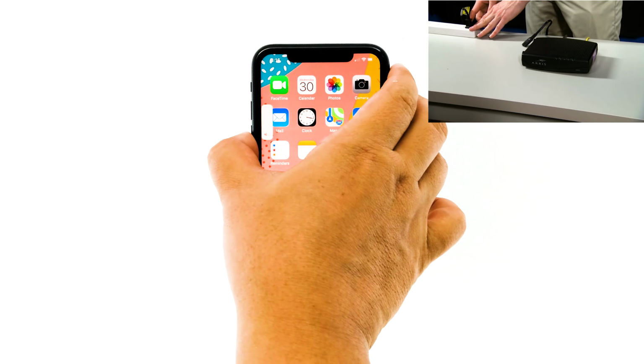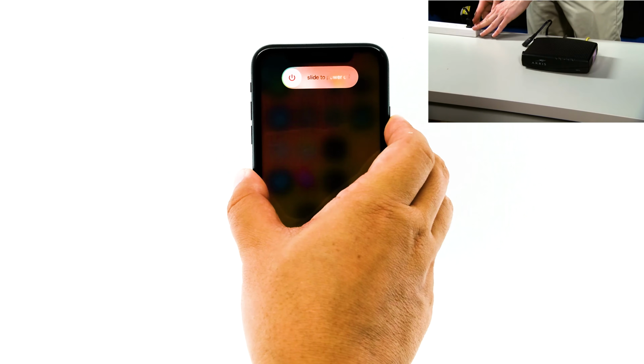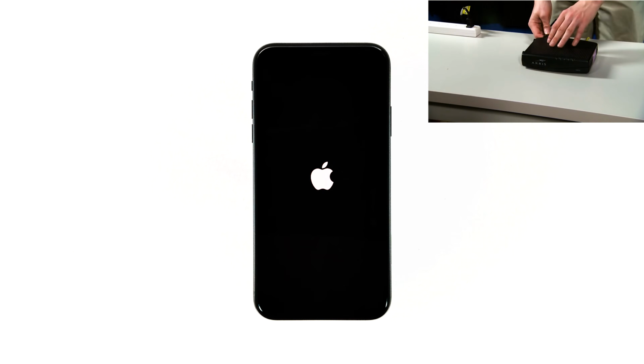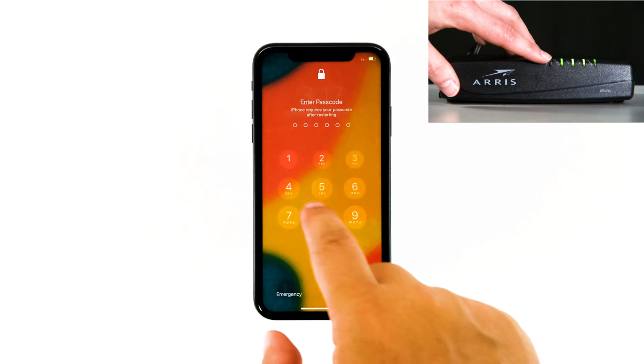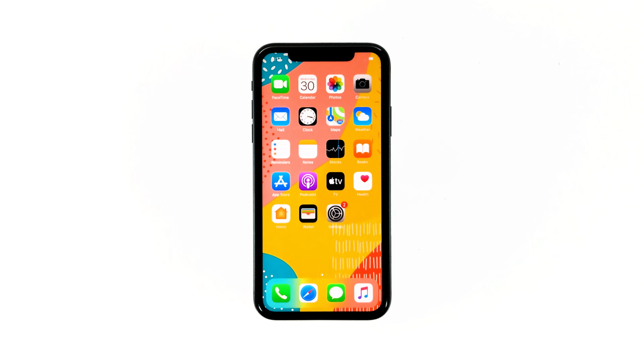While waiting, force restart your iPhone XR to refresh its memory and reload all its services. Going back to your network device, plug the power cord back into the wall outlet, or reconnect the cord to the main unit. When both devices are ready, let your phone reconnect to the network. If your iPhone still has poor Wi-Fi reception, move on to the next solution.